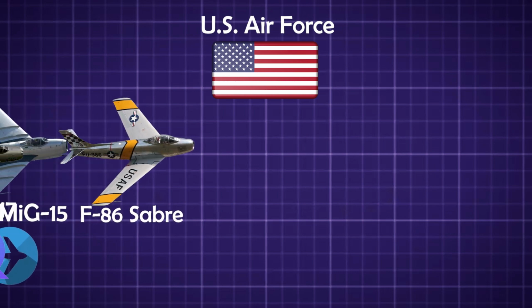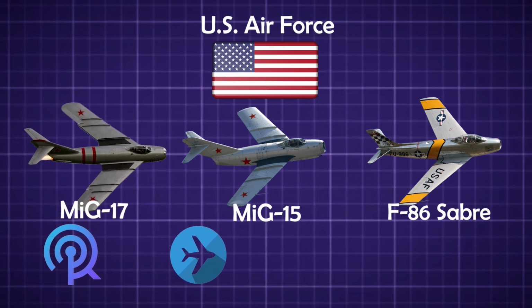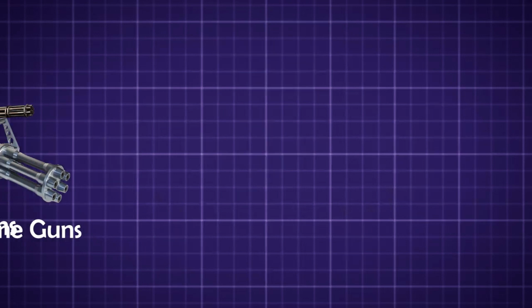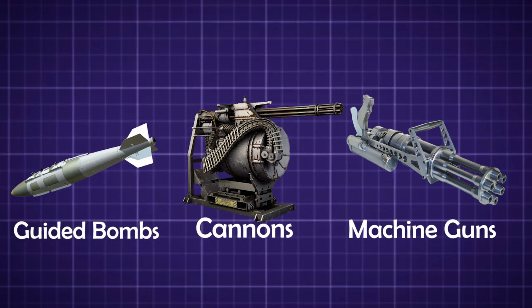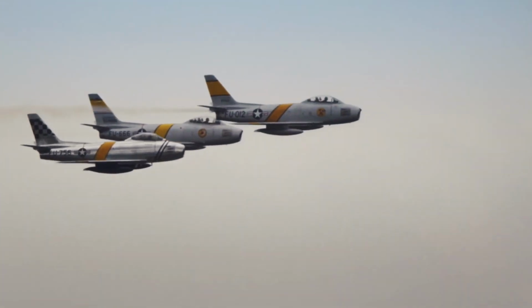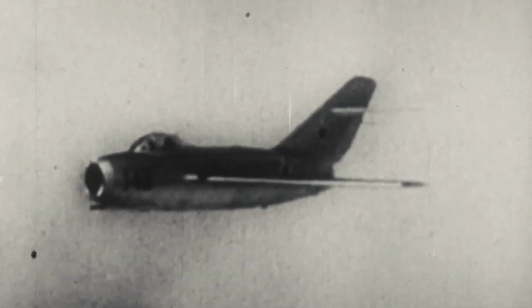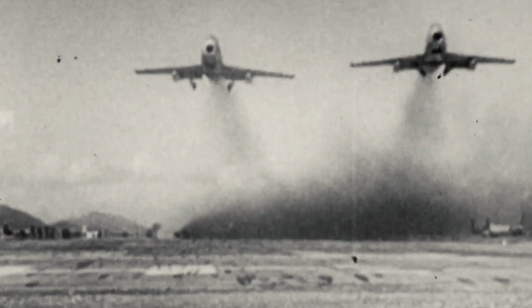In the early days, the first-generation aircraft like the F-86, MiG-15, and MiG-17 were pretty basic. They didn't have fancy avionics or advanced radars. Instead, they were armed with machine guns, cannons, and even weapons like guided bombs and rockets. One thing that stands out is that these planes had jet engines without afterburners, and they flew at speeds below the sound barrier. This era was all about subsonic aviation.